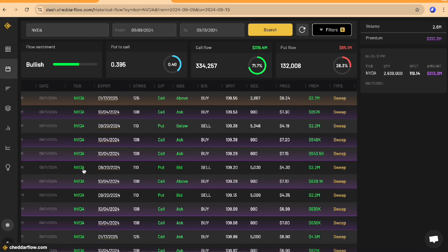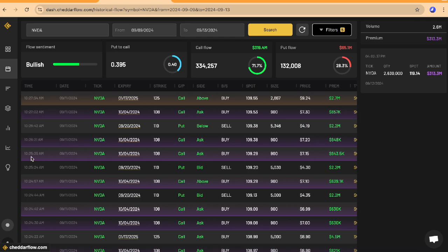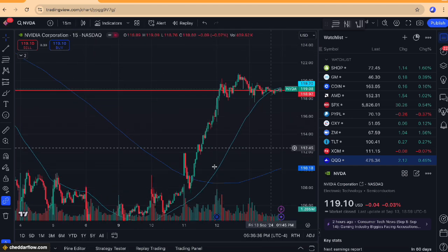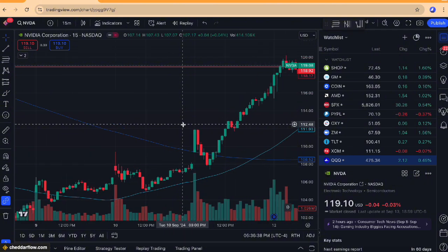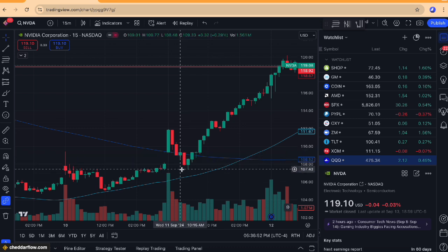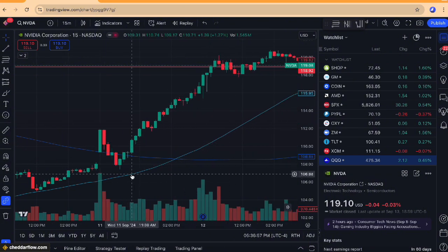So the interesting thing about this is we saw it on September 11th. We saw it hit the tape at 10:25, or roughly 10:20 to 10:30, that 10-minute time span. We saw all these prints come in. If you look back over here to the 15-minute chart and go back to September 11th of last week, you can see during that time, that just so happened to be the exact low of day of NVIDIA. So right in between this time, 10:30 right here, you can see 10:15, right around this time, it was the low of day, and it melted to the upside after. It didn't even look back, just continued to go to the upside.